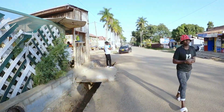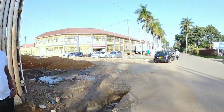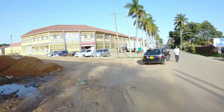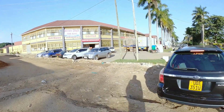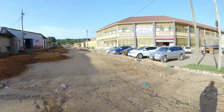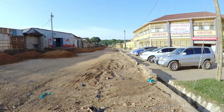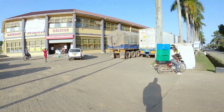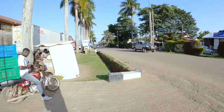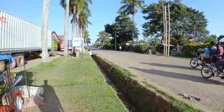Life in Entebbe town. This is Katabi area. There's some ships over there, and you have a mall here called Entebbe Business Center, but there's a road under construction over here. Entebbe Business Center, right there. Don't know the name of this road. Maybe I should find out.